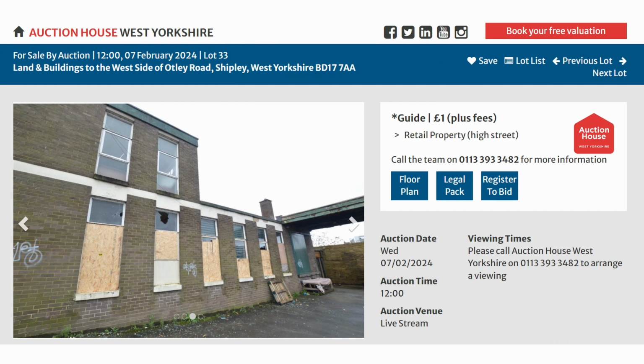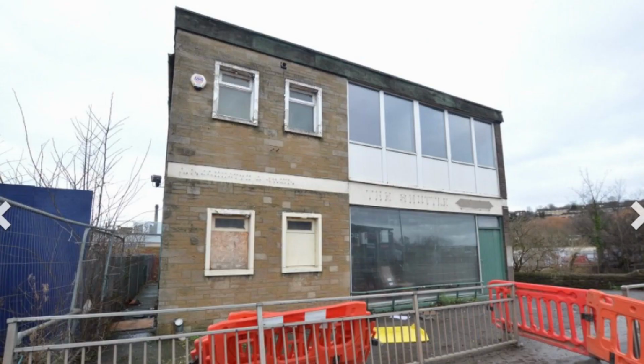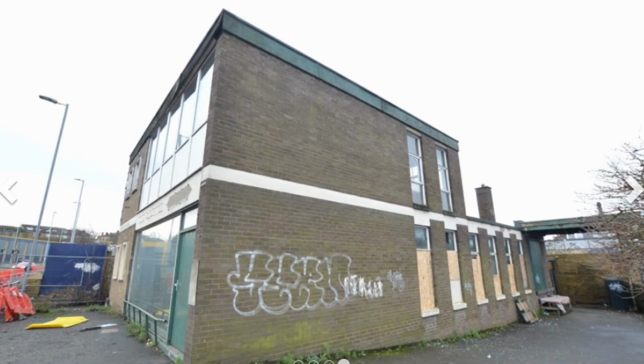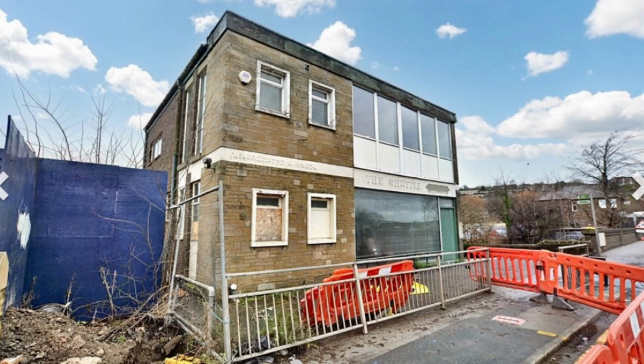It's £1 guide price, okay? So again, that's a bit of a hook, it's a bit of a marketing play, and there's a reason for that, which I'll come on to. But basically this is a commercial property with land in Shipley, so Otley Road in Shipley, West Yorkshire. It's an interesting lot. So the first thing is it clearly has no internal images whatsoever. It clearly looks like it's been boarded up. Maybe it's been broken into. I don't think it's going to be pretty inside. I think it's going to need a lot of work inside.